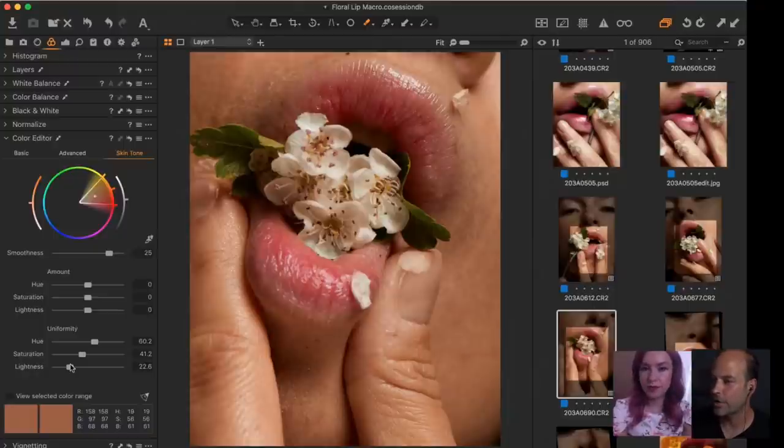And anyone can learn how to do that, whereas trying to do a similar correction in Photoshop would require a bit more in-depth knowledge, I would say.